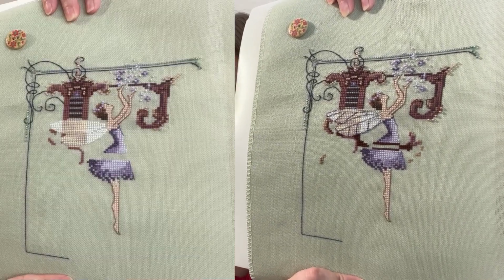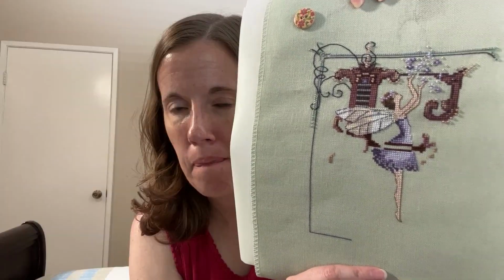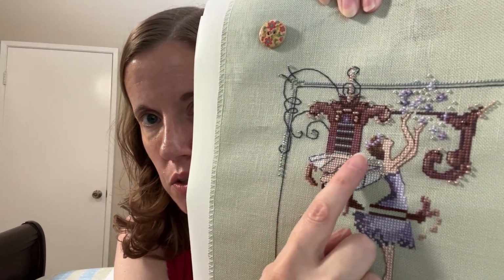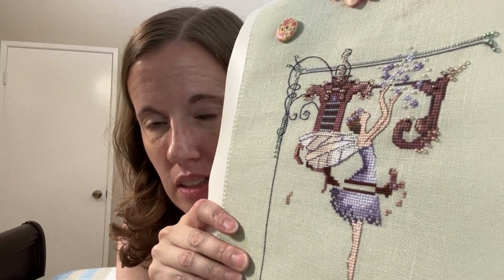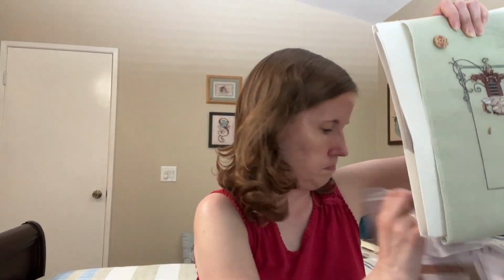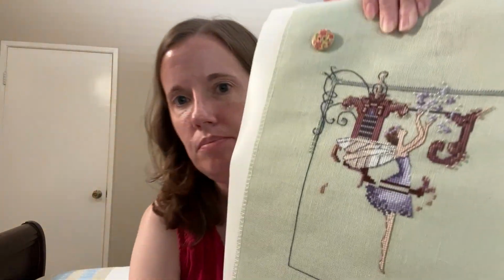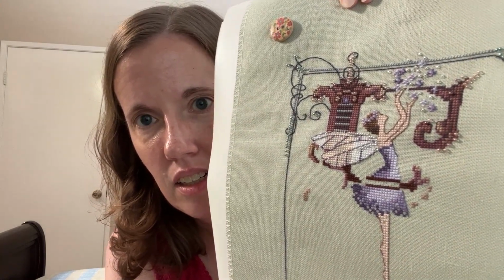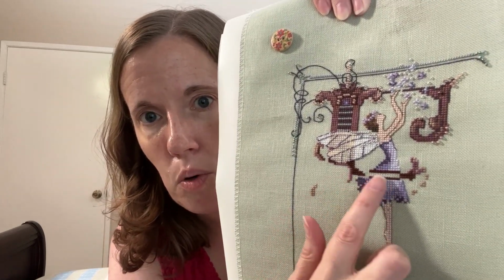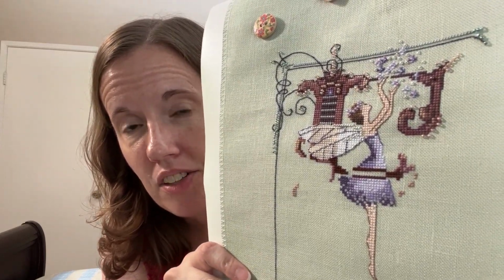This is 28 count, just kidding, 32 count Water Lily Linen by Weeks Dye Works, 2/2 full cross. And I did some more in the E in order to backstitch the wings. So I got the beads and the backstitching done on her wings, and I used 2 strands of that rainbow glisten gloss stuff, this purple sparkly, to kind of help tie in her wings with the purple in her dress and everything. So I thought that turned out pretty nice. And then I did more wood on the E out here as well. So pretty happy with how that turned out.